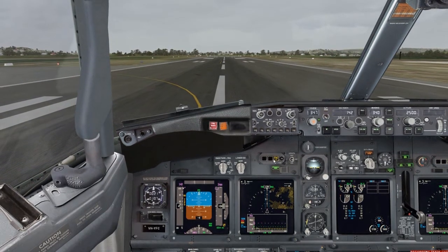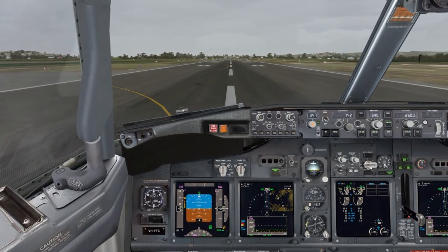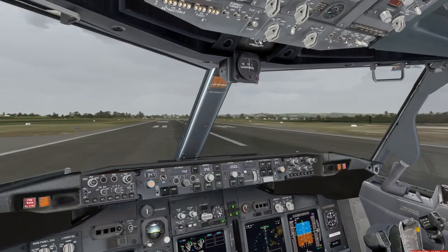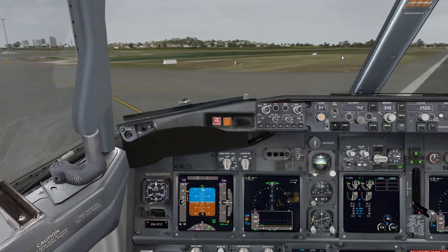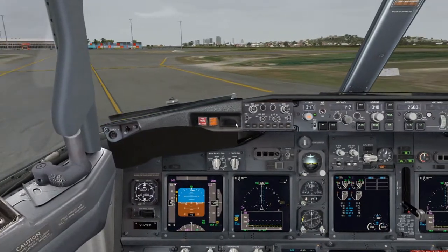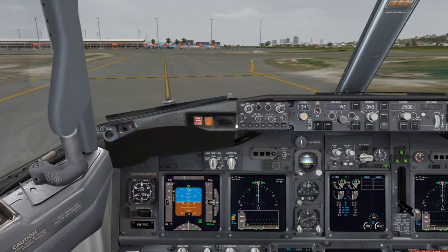Flaps, FMC message. Big lights and the strobe, and we're good to vacate the runway. Clock coming off, 1 hour and 8 minutes. How did that take 10 minutes less than yesterday? No idea.